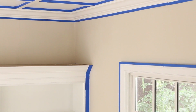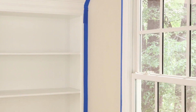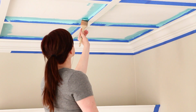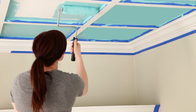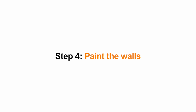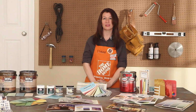If you're painting your ceiling, it's a good idea to paint it first, so that if any paint drips on the walls or floorboards, you'll be able to clean it or cover it with the wall paint. If you have a textured ceiling, use a thick napped roller. For smoother surfaces, use one with a shorter nap. You'll want to wait until the ceiling is dry before starting the walls.